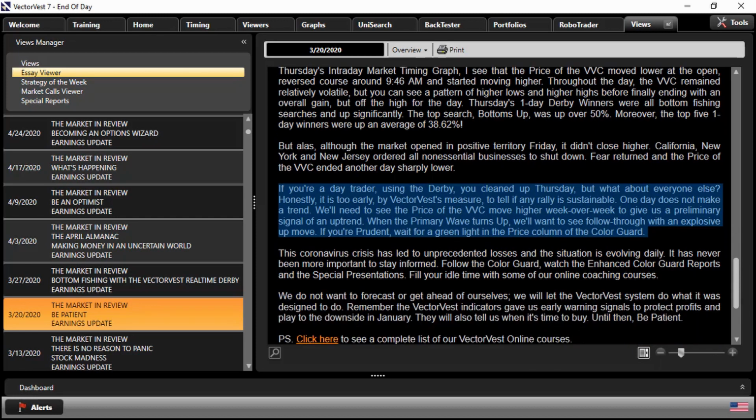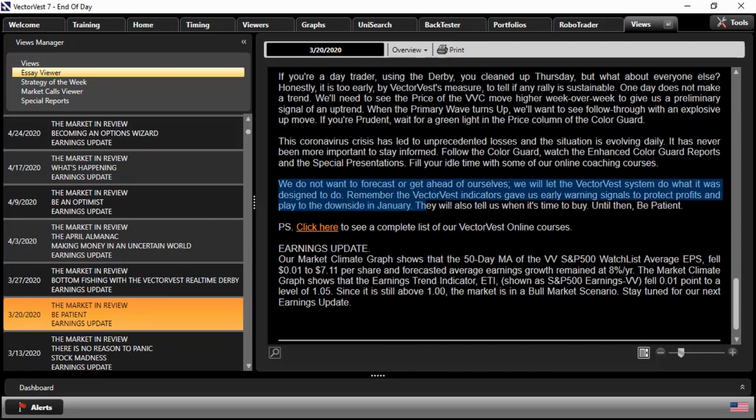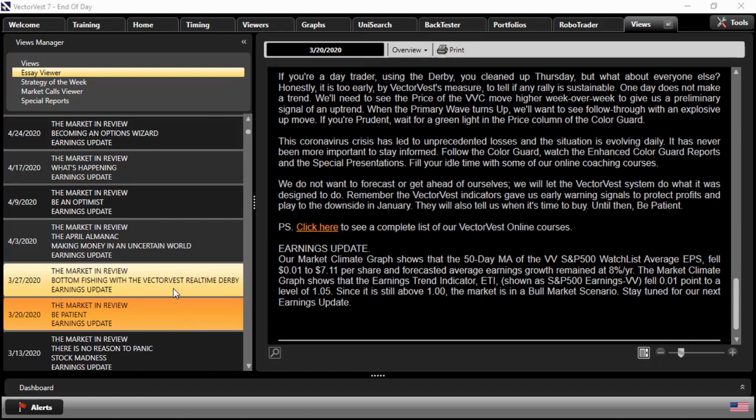And so we're getting strategic and tactical guidance in the VectorVest Views. And we finish up with, we do not want to forecast or get ahead of ourselves. We will let the VectorVest system do what it was designed to do. Remember, the VectorVest indicators give us early warning signals to protect profits and play the downside in January. They will also tell us when it's time to buy. Until then, be patient.